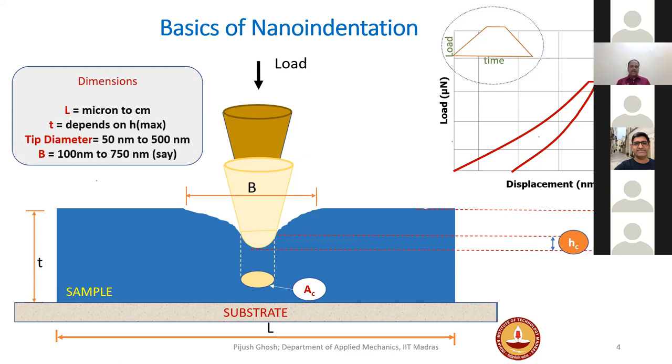Now let me give you a little bit of an idea about the dimensions, because this is from where you will start connecting to your materials, to the crystals that you are actually working with. For example, this L is the sample length, it doesn't matter. We have worked with sizes as small as a micron to a centimeter, because it is sitting on the substrate, and your indenter is taking a very small region to indent. There are slightly more details attached to it, but let's not worry about that. L can go from micron to centimeter.